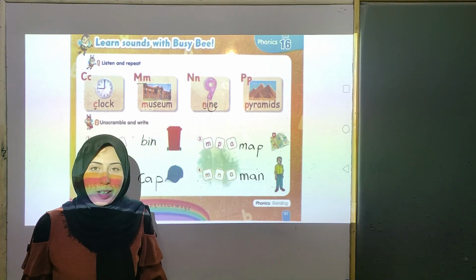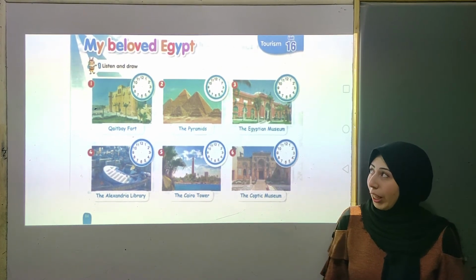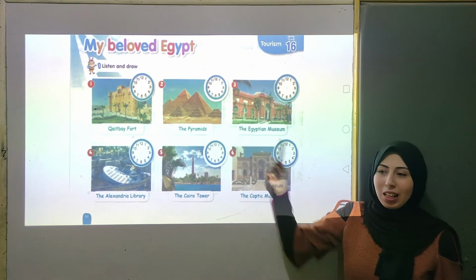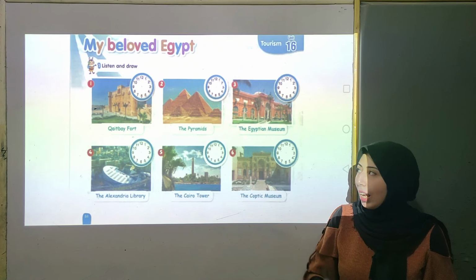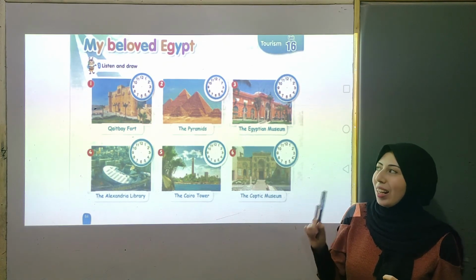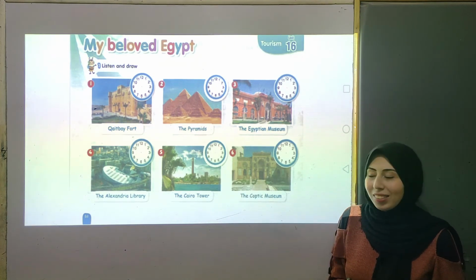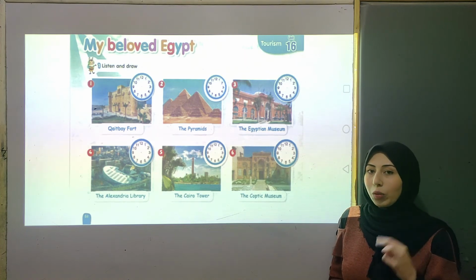Now let's turn the page. In this page, we have an exercise, okay? My beloved Egypt. Listen and draw. You will listen to me carefully and draw the clock. So pay attention, grab your pencil and start to draw, okay? Number one, let's go to Kaibai Fort at 2 o'clock.